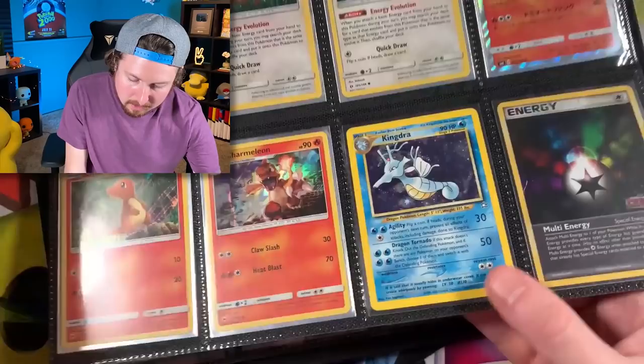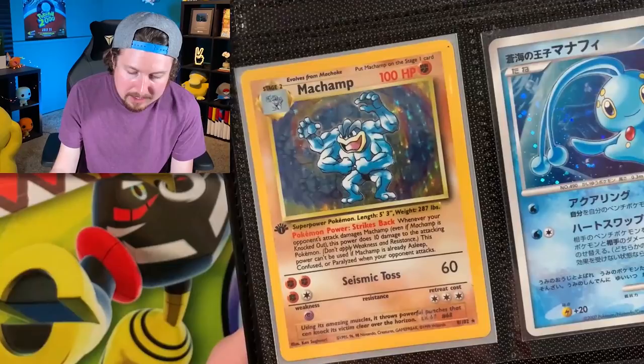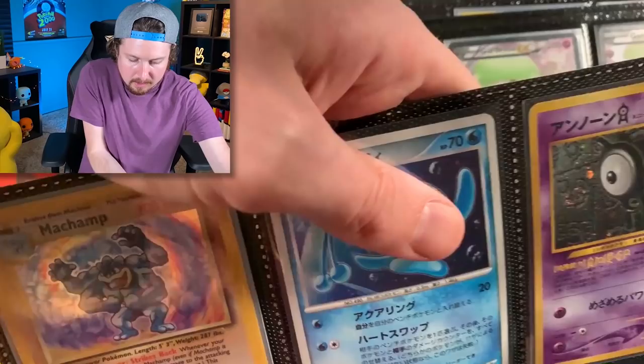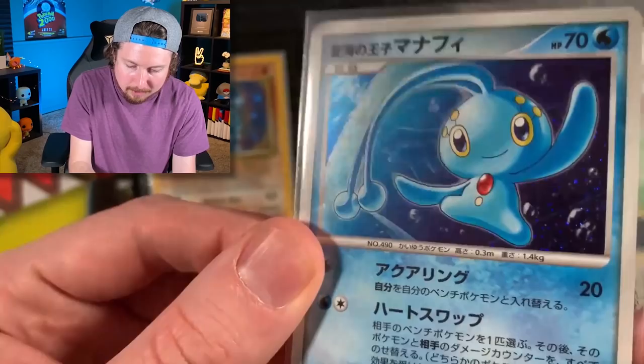Neo Goodness Kingdra. We got Multi-Energy from Power Keepers. Nice. A little bit further, we have a First Edition Machamp. We have a Manaphy. Check out this Manaphy right here. Right? Look at that. That is a beautiful, beautiful Manaphy. Oh, it's even got a swirl right there. It's got that nice swirl. Whew. That is a beautiful, beautiful card, right?